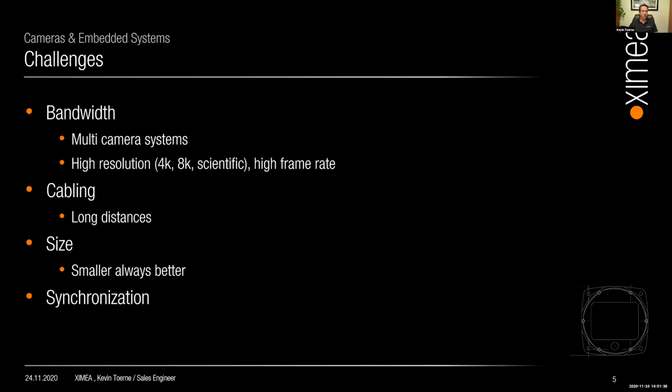So some of the challenges to cameras in embedded systems. One of the first ones is bandwidth, which is something my colleagues have been talking about previously quite a bit. Especially in multi-camera systems, you can imagine you've got multiple cameras all trying to put their data into one data source, into one data processing unit. And that bandwidth, you can run into a lot of trouble, especially if you need to have all that aggregated in one place. Either you need to save it, or you need to process it to get some other information. And so high bandwidth can come along with either high resolution cameras, 4K, 8K scientific cameras running at relatively high frame rates, or even very small resolution cameras running at very high frame rates.